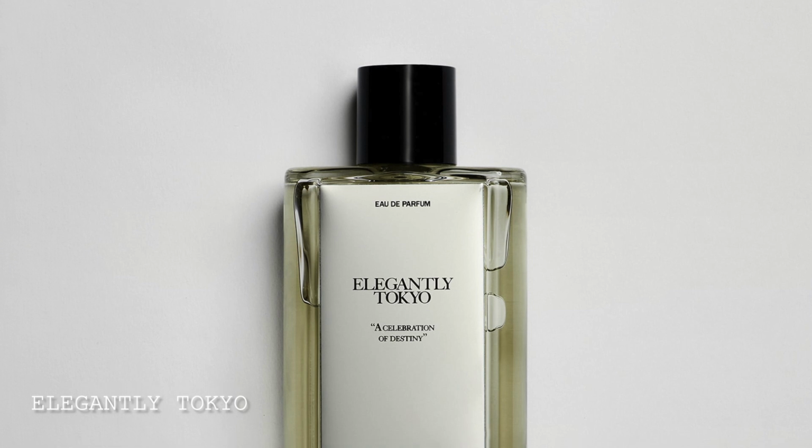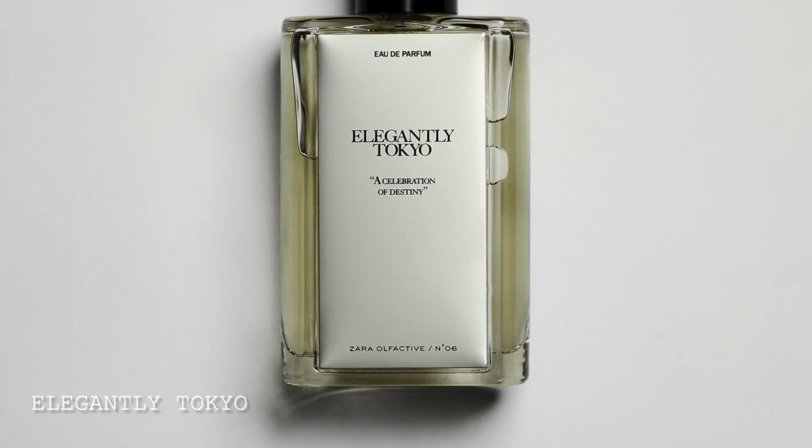19th spot, we have another city fragrance. A lot of them made this list. People seem to love them. Jo Malone did that, and it is Elegantly Tokyo, which is a classic white floral meets deep oudy kind of woodiness combined, right? It's supposed to be jasmine smells with lily, which is a waxier, heavier, texturally white floral, with what smells like oud or a synthetic version of oud.